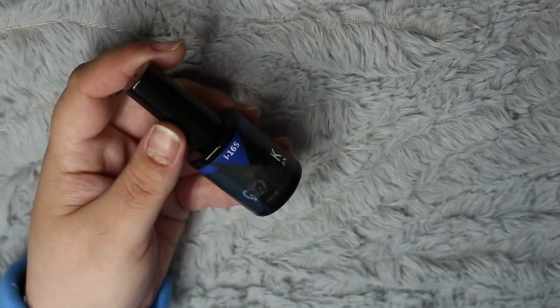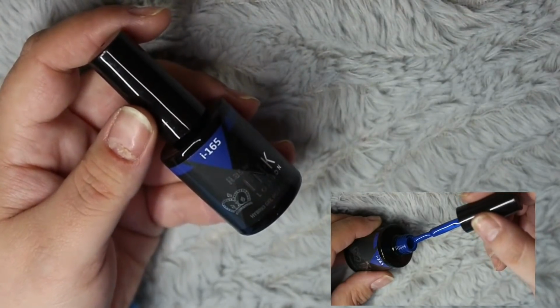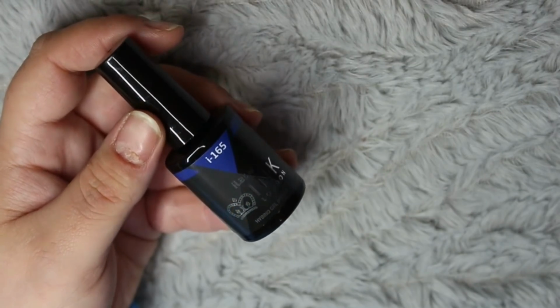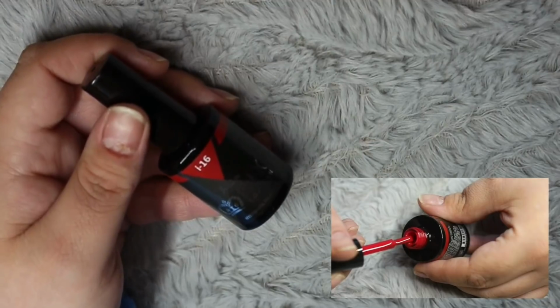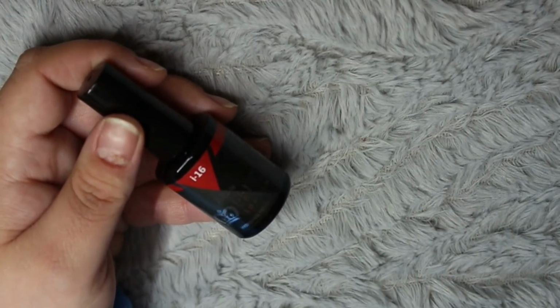Then I next picked up a few gel polishes. I first got I-65 on my hunt for that perfect navy, and while it didn't suit what I was looking for, it's still a fabulous gel polish. It's a really nice royal blue with a little bit of shimmer to it. And then the last gel polish I got was number I-16 from their iLac range, and this is a really beautiful true red, and it is actually called Classic Red.